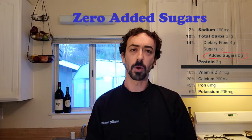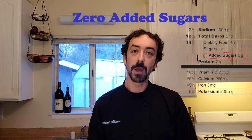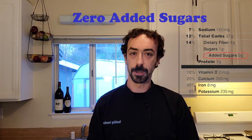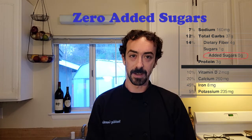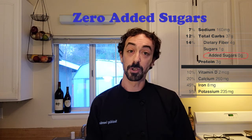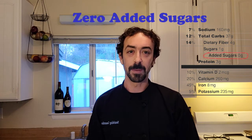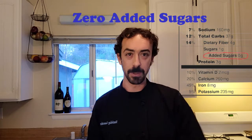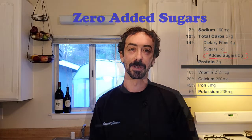And this is going to be already so sweet with the fruit and with our homemade granola that we don't need yogurt that has added sugars. And plus, we don't want to eat things that are bad for us for no reason. Yogurt tastes great just as it is. So when you're shopping for yogurt, read that label and look for that line that says added sugars and look for the number 0. You don't want any added sugars in your yogurt.